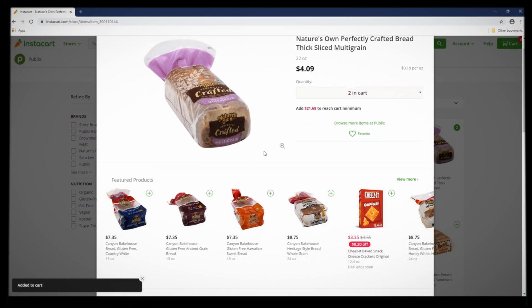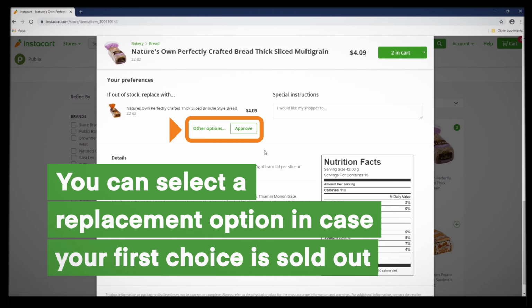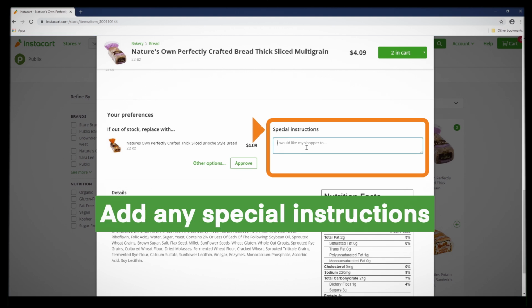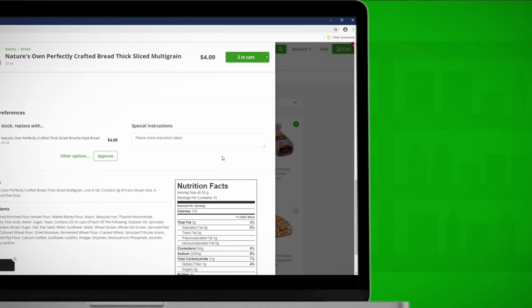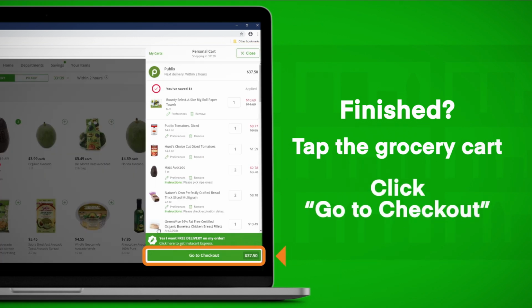You can indicate preferred replacements in case the store is sold out. You can also provide your shopper with specific instructions. Finished? Tap the grocery cart in the top right corner, then click Go to Checkout.